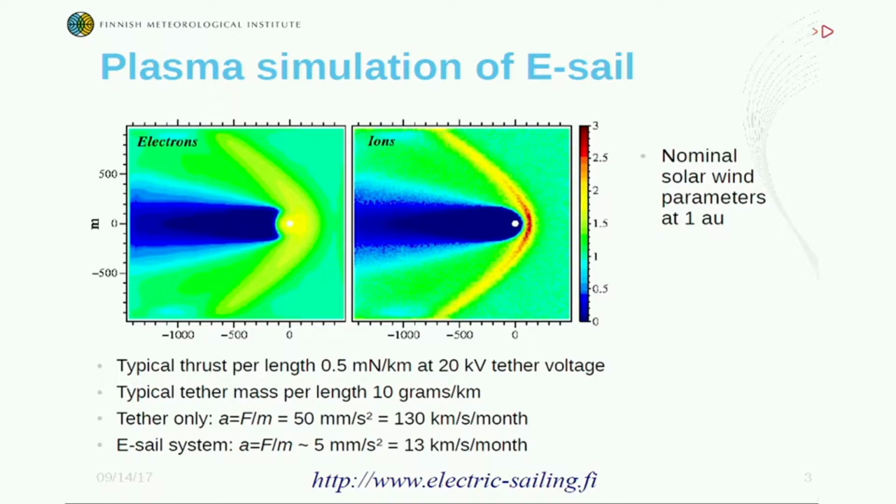But the crucial difference is that the effective size of the obstacle, this tether, can be much wider than the physical width of the tether. The tether can be made of wires a few tens of micrometers thick, but the effective width can be about 100 meters in the solar wind. So the effective obstacle size is about 100 meters, which makes the effective sail area very large. This is the reason why this method can be efficient.